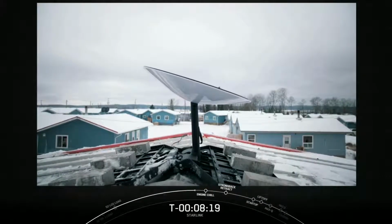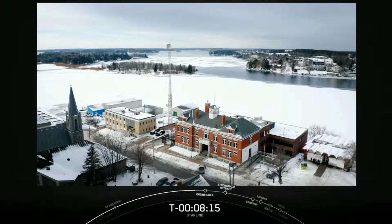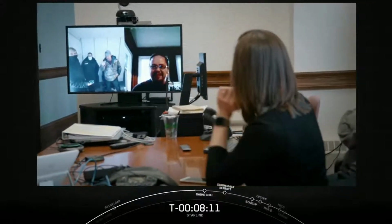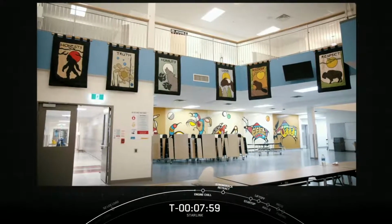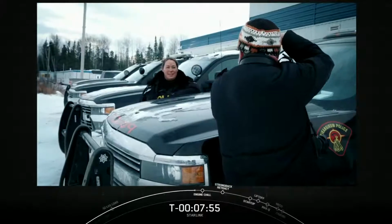This solution can be used for healthcare, for education, for virtual court purposes. Anything that you can think of that's done virtually in another environment or in another city can now be done in Pikangikum in a remote fly-in community. I can only think of the difference that it can make at the school for the students. Right now, because of COVID-19, all of our instruction is online. From a perspective of policing, it's very difficult sometimes to do business in a timely fashion. A lot of challenges that we see right now, we're going to be able to overcome them due to the speed.